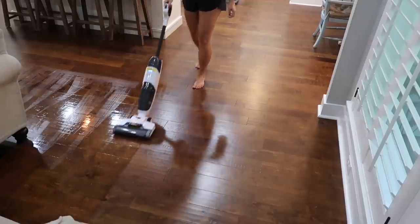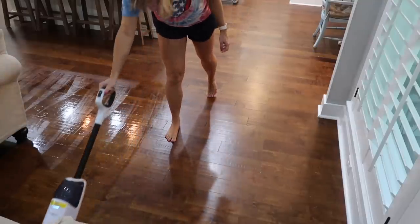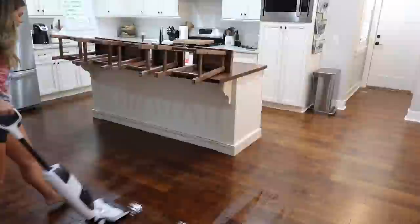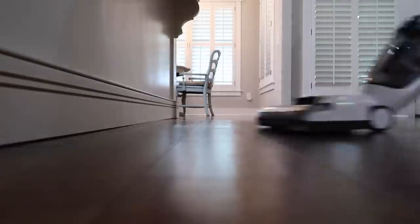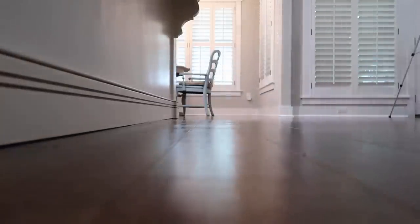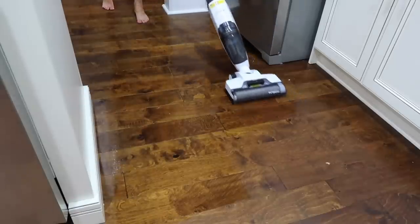If you want to spend more money and get the iFloor 3, then go ahead. I feel like it's going to probably be a little bit better than this machine, but I have no complaints. Another thing I will say, though, is it does take some maintenance. You do have to clean out the little parts every time that you vacuum.